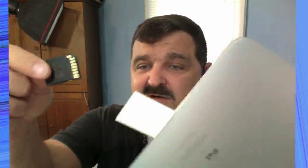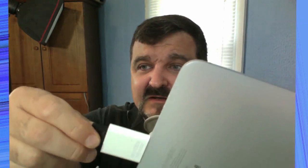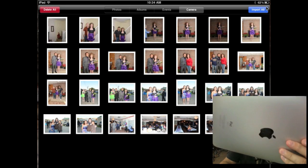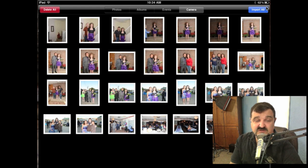So we take the SD card right here and plug it right into the camera kit. And when we do this, the pictures will come up on the screen. Now let's switch you over. A little bit of magic here. We're going to switch you over to the iPad screen and have a look. Okay, so this is the iPad screen right here, is what you're currently looking at.